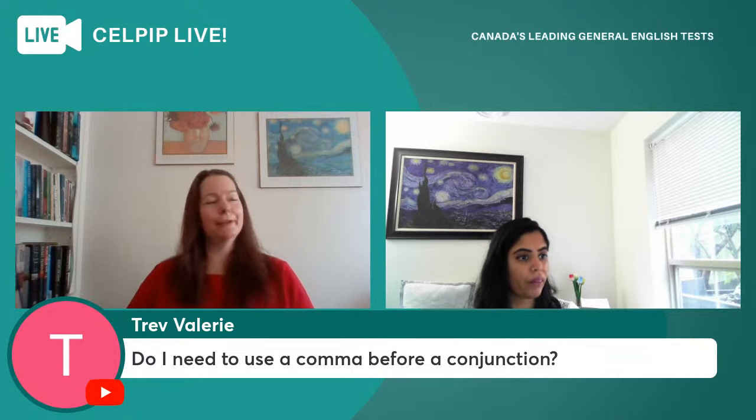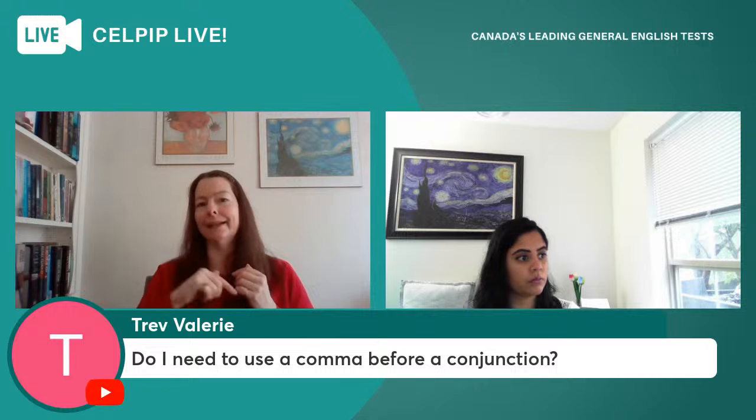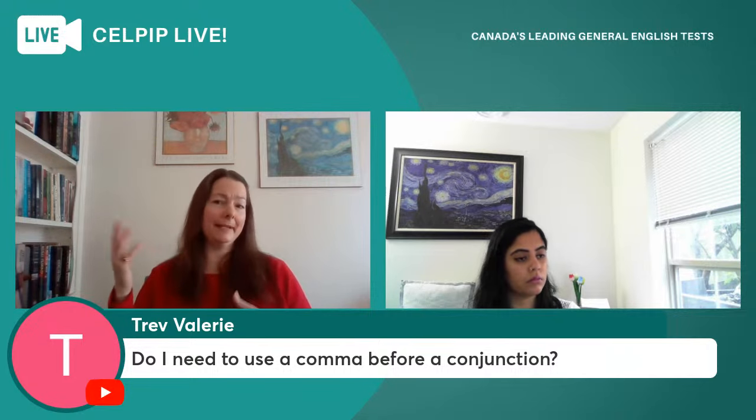But there are actually about three different groups of conjunctions. And the basic ones, like and, but, so, they go in the middle of the sentence. And yes, you would put a comma before them. But other groups of conjunctions, like because, after, although, if they're in the middle of a sentence, they don't need a comma. So there are some really particular rules you need to learn and memorize about conjunction use.